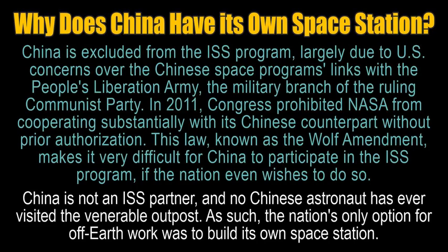This law, known as the Wolf Amendment, makes it very difficult for China to participate in the ISS program, if the nation even wishes to do so. China is not an ISS partner, and no Chinese astronaut has ever visited the venerable outpost. As such, the nation's only option for off-Earth work was to build its own space station.